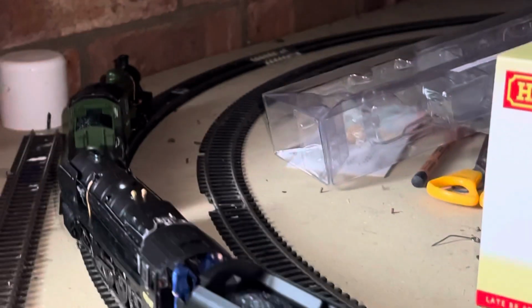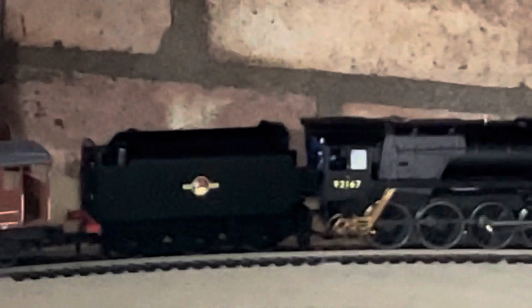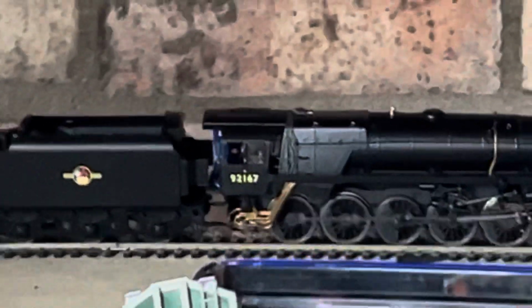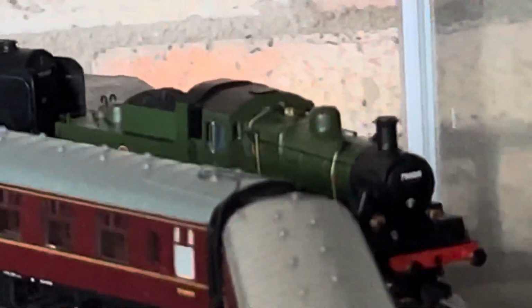Notice I've put the smaller engine at the front, which is the 7800 2MT, and the bigger engine behind it. That's exactly how it would be in BR days. So the smaller the engine at the front and the bigger engine just inside. There's obviously reasons for that. Apart from it looking better, I think there is other critical reasons for that. But yeah, I can't take my eyes off these. It's so gorgeous. Round they come again.